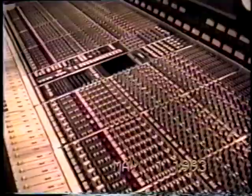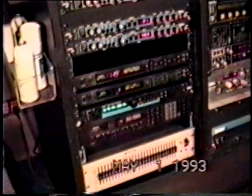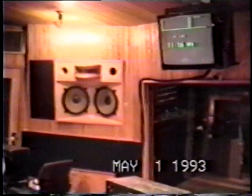This is an SSL 4000E. This one's a 64 amp clip. Usual outboard gear: 42s, 41s, SPX 90, 224, Focusrite, Vocs, LA2As, the usual crapola. They're the main monitors. Let's see if we can find the guys here.